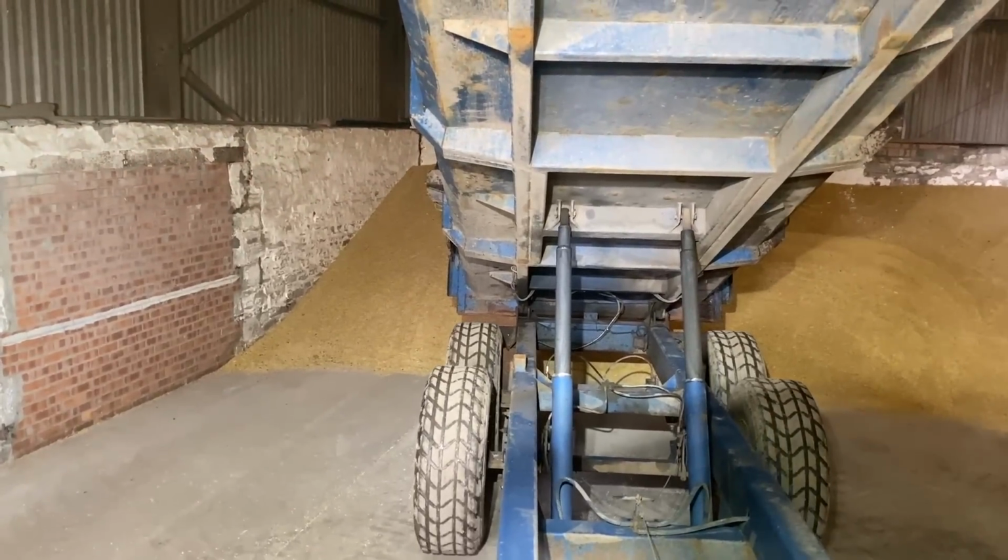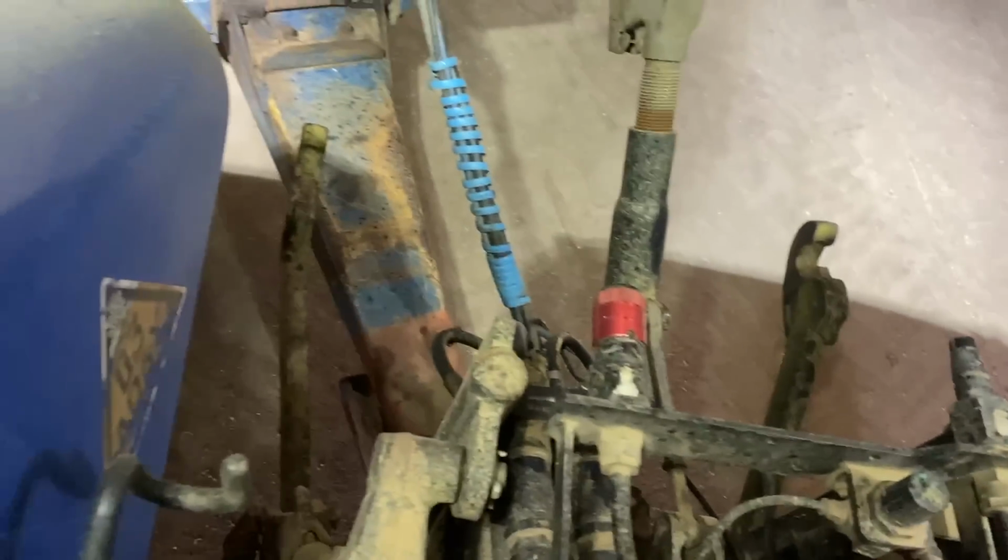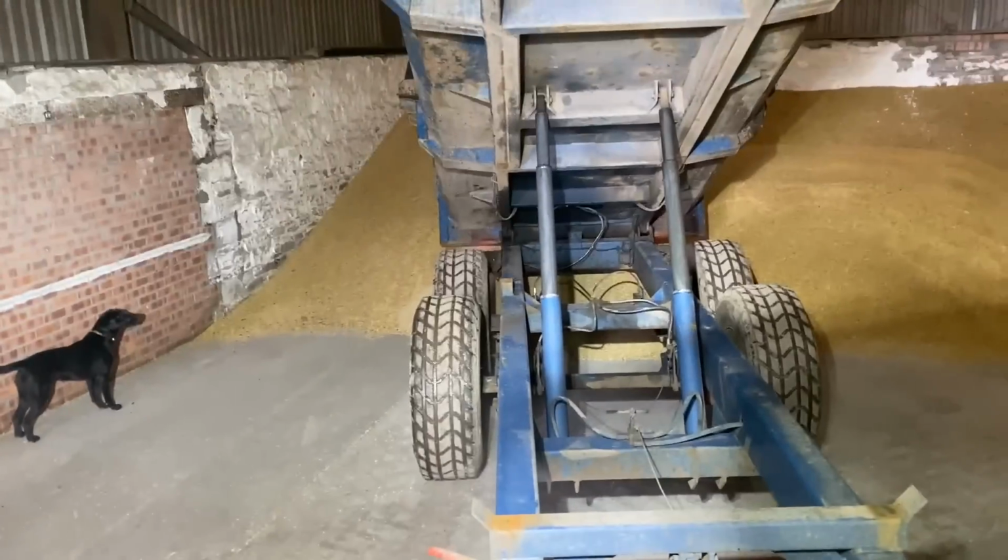Right, we'll offload this. Why are you not going up? Go work. That pipes came in. There we go. There's only 200 kilo there.